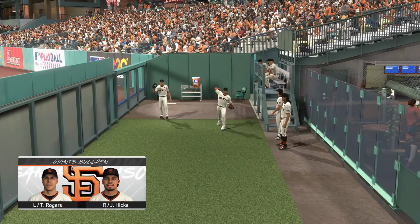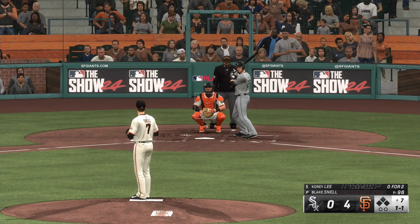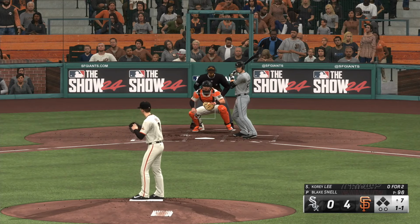The 0-1. And a curve misses outside. Just missed with that backdoor breaking ball. If he gets a swing and miss or called strike, it's a 0-2 count. Instead, it's 1-1. Look for him to go back to that pitch later in this at bat.